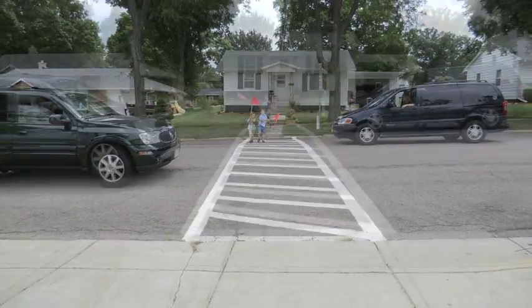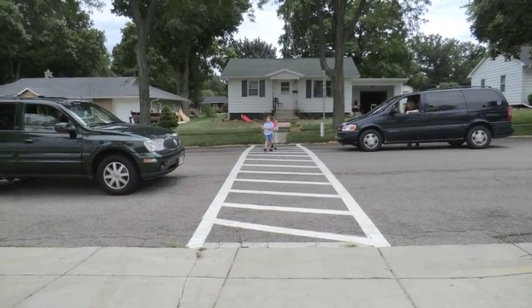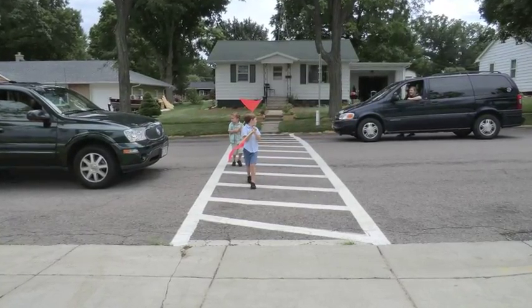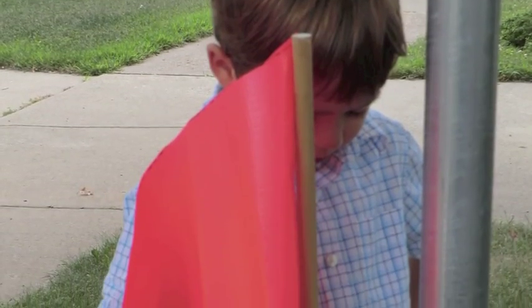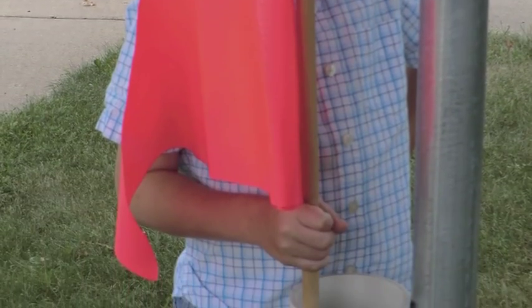Safety flags are not toys. They are tools to help people safely get across the street. Never play with safety flags. Always make sure you put the flag you use into the white tube after you have crossed the street.